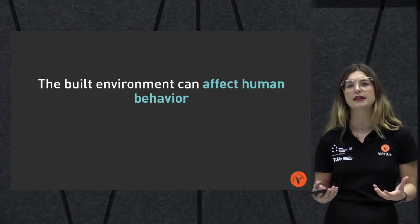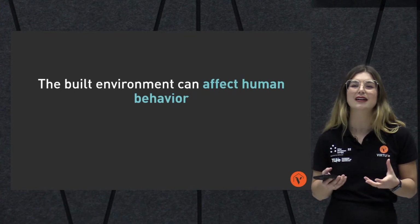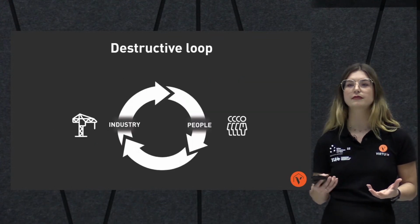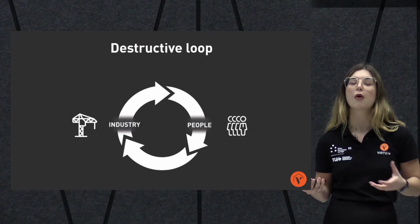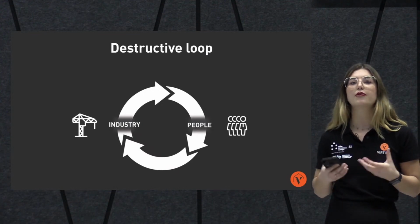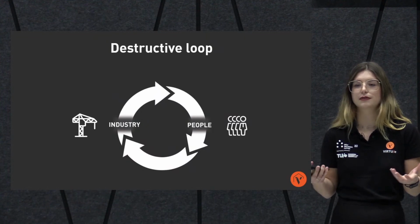Designers of buildings and cities, therefore, have a great influence on human behavior. And although stakeholders of the built environment generally lack a sustainable mindset, they have the power to stimulate sustainable behavior through careful design. In the current situation, we recognize that we're stuck in a status quo, where the industry is not guiding the users to embrace a sustainable lifestyle. People, in turn, do not provide enough incentive back to the industry in order for them to change the design process and the final result.